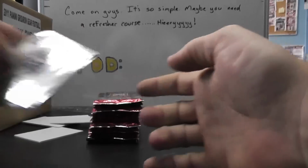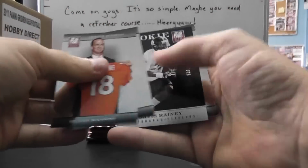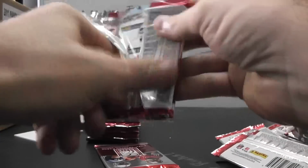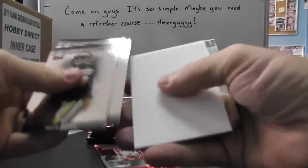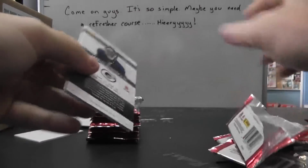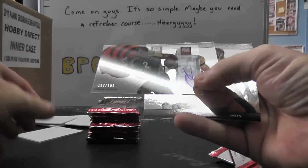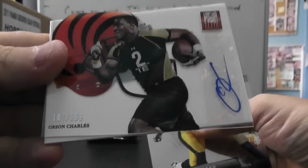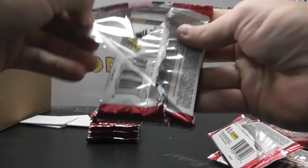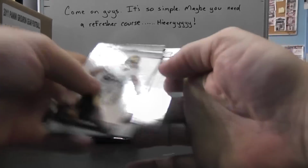$3.99, Reuben Randall. $9.99. $9.99, Chris Rainey, just base. Backwards autograph here, and it is Orson Charles acetate. There you go, $1.99. $6.99, Brandon Weeden.